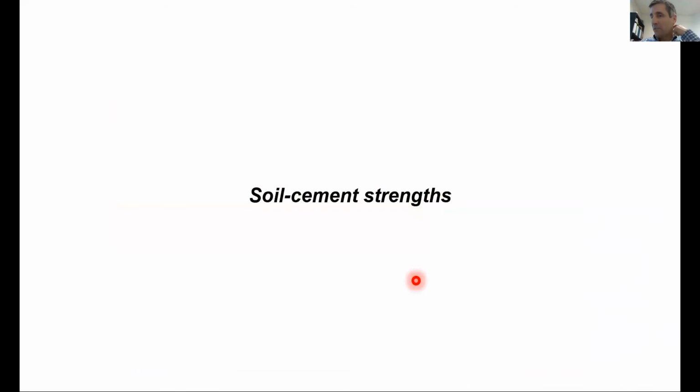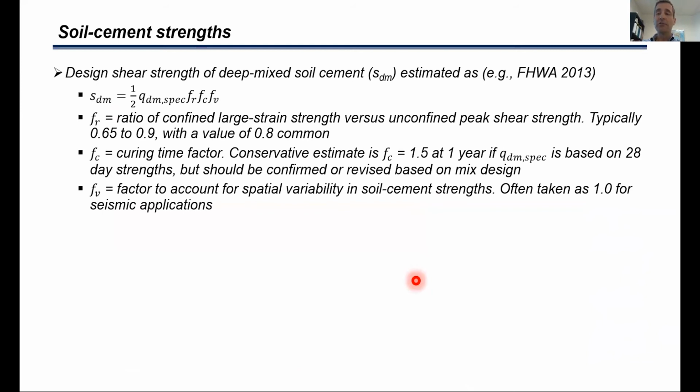Okay, a couple quick comments on soil strengths, which relate to, again, the design of the centrifuge experiments. If you look at design strengths for deep mixed soil cement in situ, a good reference is the FHWA manual from 2013. It covers an awful lot more detail than we're going to talk about here. What I mainly wanted to point out is that we commonly take the shear strength of the soil cement as being a half the unconfined compressive strength with some factors applied to it.